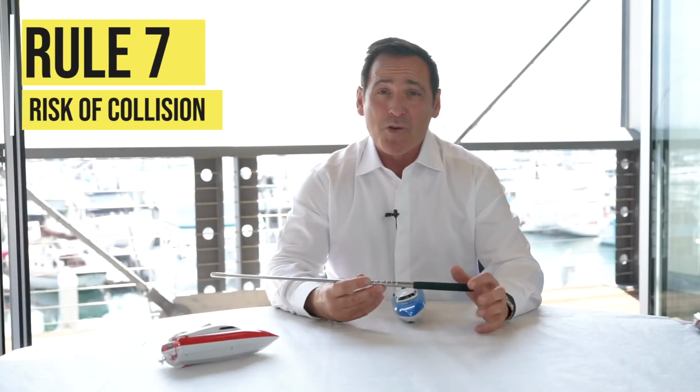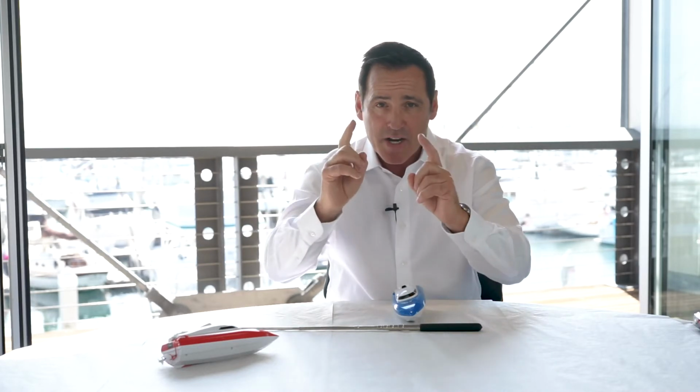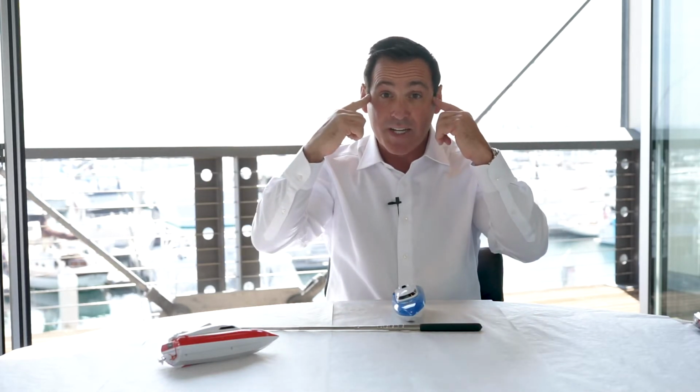So rule 7, risk of collision. Boy, you guys need some help with this. I know when I'm out there coaching some of my clients, oh boy, you get overloaded. You are driving your boat along and once you start really paying attention and keeping a proper lookout, moving your head like we talked about, you see jet skis, kayaks, sailboats, motorboats, commercial ships, all out there in front of you, and I've watched you guys, you really get very intimidated, and I can understand why.